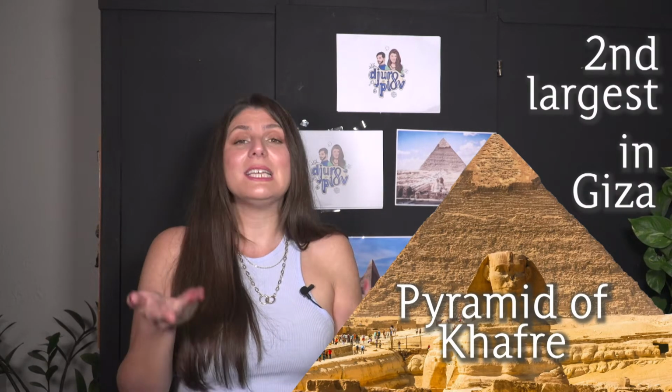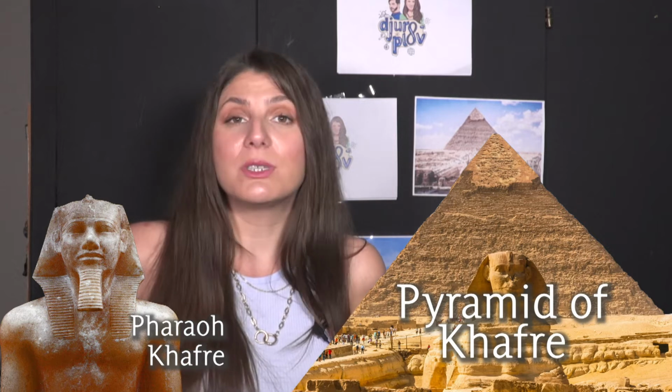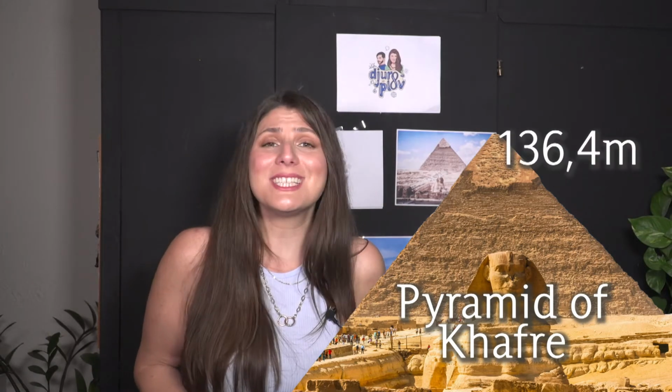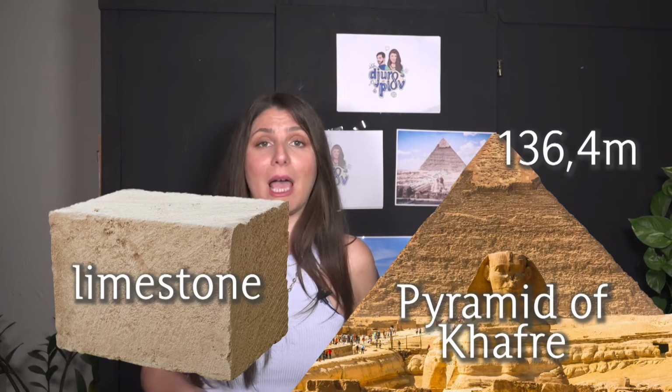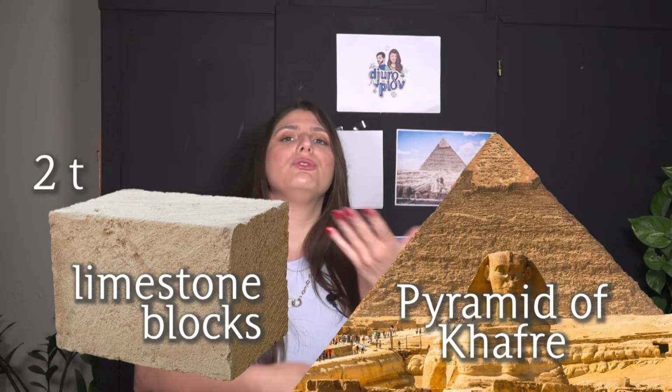And now we're going to our next pyramid, which is the Pyramid of Khafre. This is the second largest ancient pyramid and it is located in Giza in Egypt. It was a tomb of Pharaoh Khafre, which was the ruler of the 4th dynasty. This pyramid is 136.4 meters high, and it was made from limestone. Actually, limestone blocks, which were about 2 tons each.